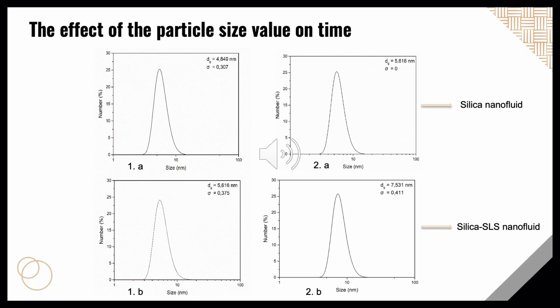And then for silica SLS nanofluid, on day 1 the highest peak particle size is 5.616 nanometers, and then after a month it becomes 7.531 nanometers. And then for comparison, silica nanofluid and silica SLS nanofluid particle sizes are less than 10 nanometers, and they can be classified as nanofluid.